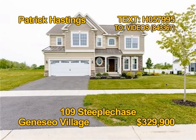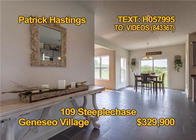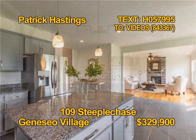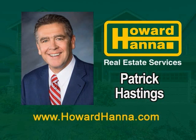This value-packed new build by Lifestyle Builders, LLC in Geneseo could be yours. A prestigious front elevation leads to a grand foyer and solid wood-turned staircase. You'll find 4 bedrooms, 3 full baths, and 1 half bath. There's a fireplace in the family living room. The bright kitchen includes appliances. Patrick Hastings shows 109 Steeplechase Sunday, 1 to 3.